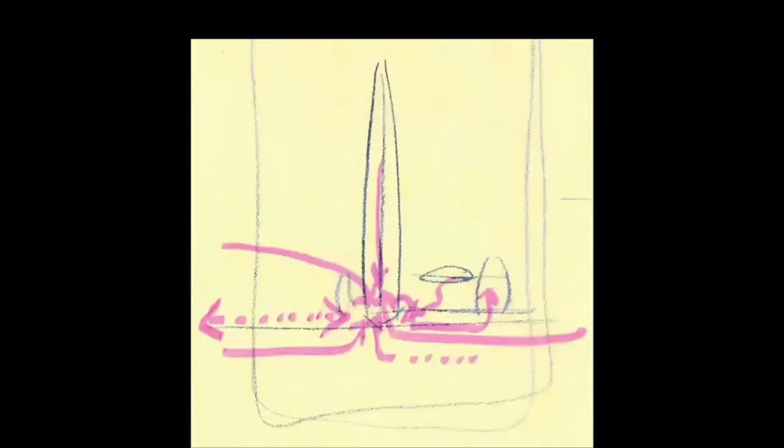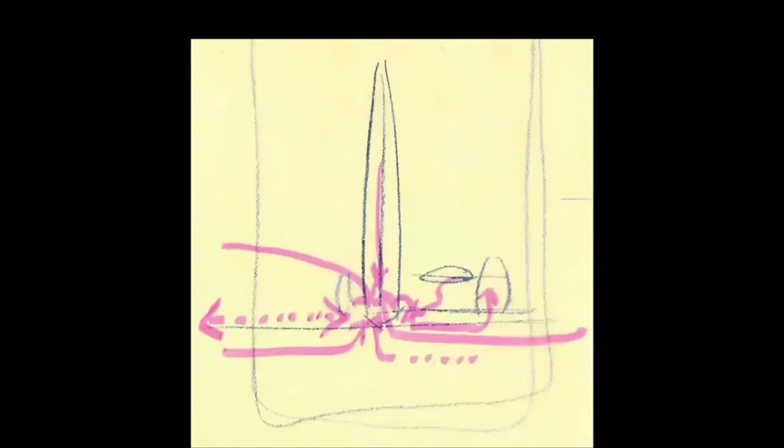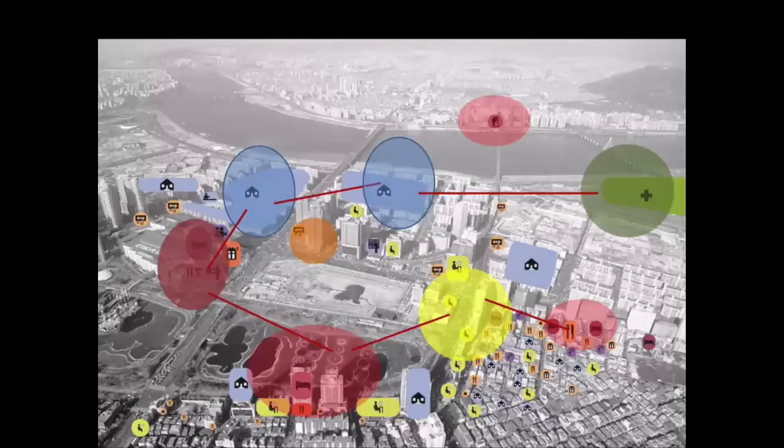So I just wanted to mention then about the base of the building, a little bit like the root ball or root zone of a tree, perhaps the most important part of a tree for its vitality, and the roots or the base of this building, no different in a way, looking at an early sketch.